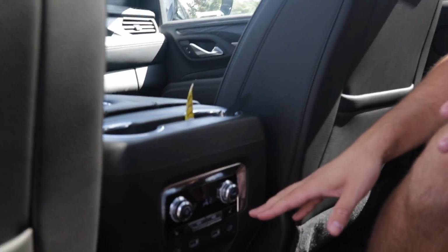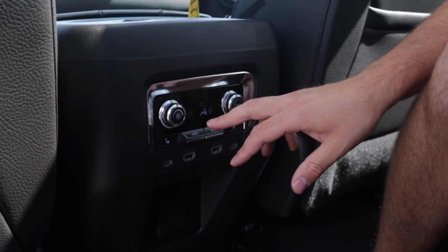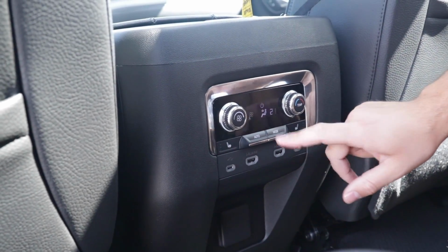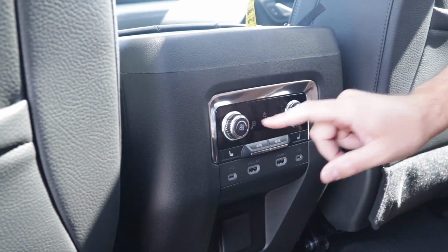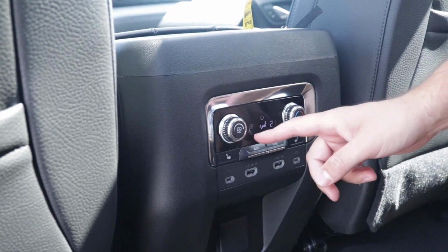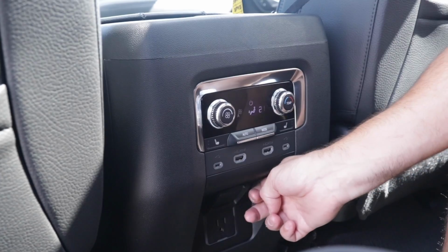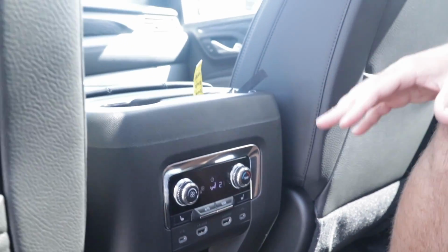In the center, we have the climate unit. We have heated seats for the temperature, dual, one single zone. You can do modes for low, high, and so on. For the fan as well, you can do automatic. We have two USB ports in here, and of course you have another charging cable. So a lot of features in the back, quite interesting. But what I do love a lot about this car is actually the entertainment system, which is touchscreen, very useful if you have a family.